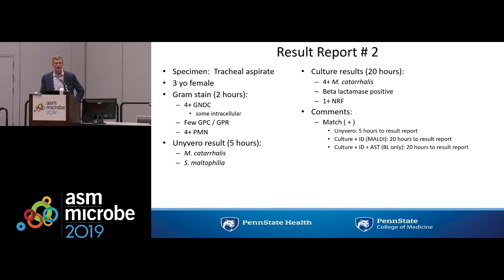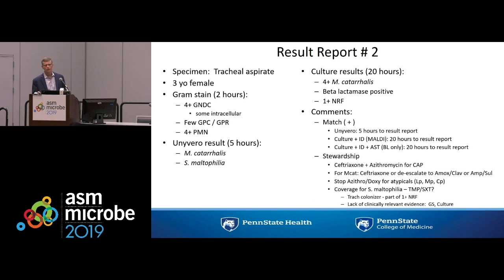So this is one of those examples where I call this a match plus. This is where we have information that matches, but there's additional information with the Unyvero that we would not have had if we weren't running the molecular test. And again, much like the previous case, 5 hours to the Unyvero result, 20 hours to the identification, and because it's only a beta-lactamase test, we can complete the susceptibility testing concurrently, so 20 hours in total to be able to report this out.